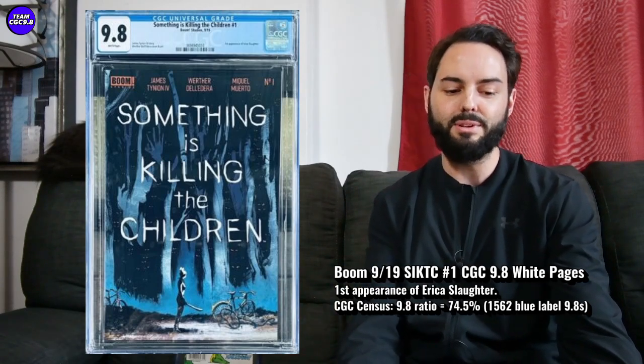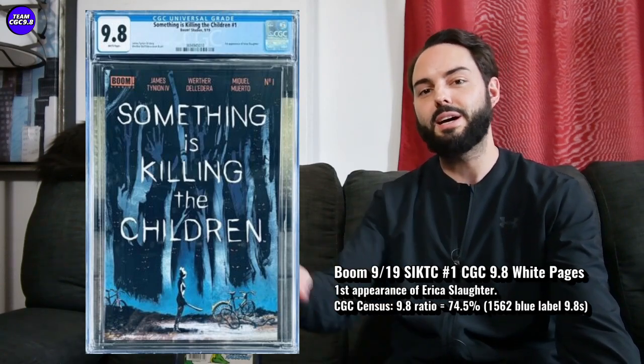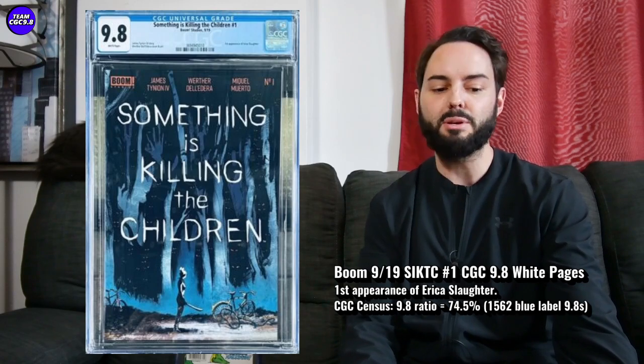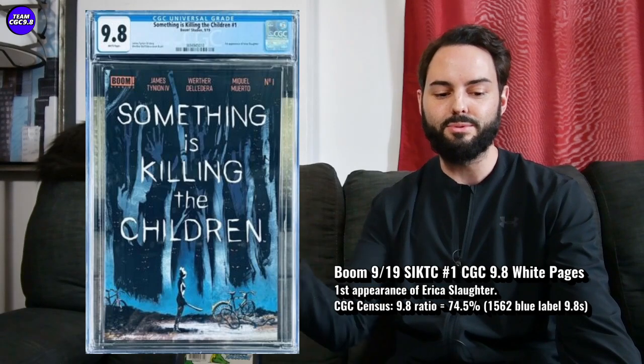I know people have brought this one to my attention as one that's rising in value and a decent indie comic book investment. Yeah, I think they're right. I think they judged it right. This one was so popular.